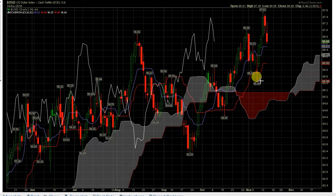1, 2, 3, 4, 5. So a little bit of extra information. After 5 waves, usually we have 3 waves down. All right, but if we look a little bit further down, we see that we have a horizontal Senkou span B here. This is my slowest moving indicator in this indicator analysis, and that means that there is pretty decent support right here. Pretty decent support at about 95.